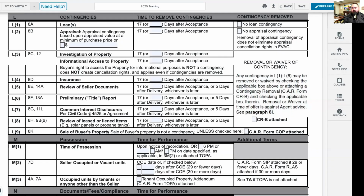Okay, so I'm going to share my screen now that you can hear me. And we're going to talk about the rest of the contingencies here in 3L. So 3L is where all the buyer's contingencies are. This is what we're going to go through today. Remember, if you guys have a question or need to get my attention, raise your hand or type it in the chat. We already have a question in the chat.